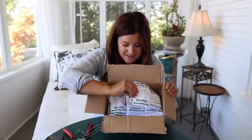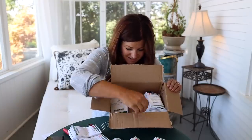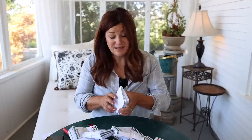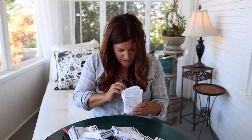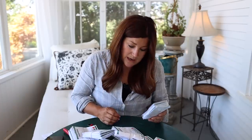Look at this. This is exciting. I don't even know how many packets I ordered, but I kind of went to town a little bit. So let's just start in with this packet right here. I don't know if these are organized in any special way. Nope. We've got cosmos in with pumpkins and with sweet peas. So we're gonna just be all over the place, and I'll probably organize as we go.